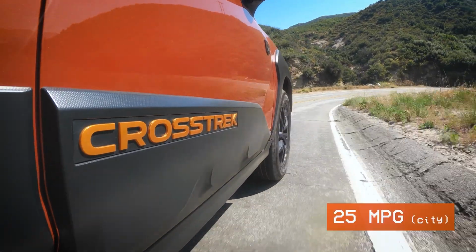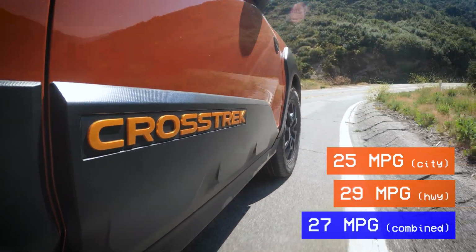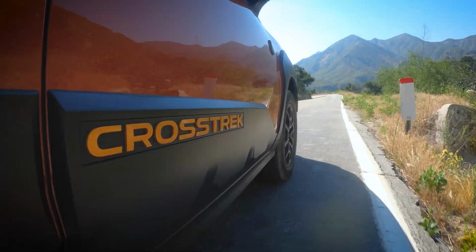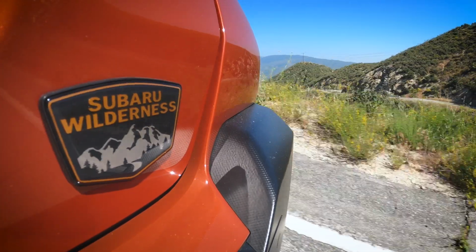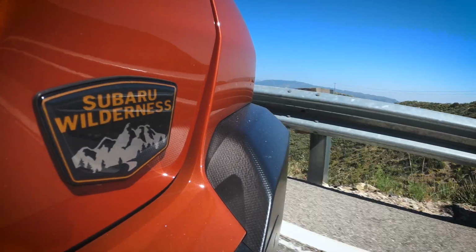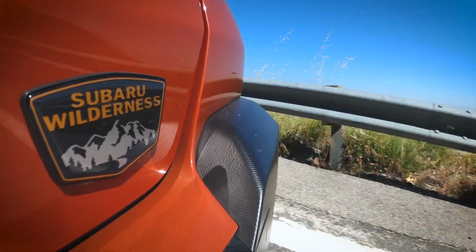But with that lift and these all-terrain tires, the fuel economy does take a bit of a hit. It's not the best, 25 city and 29 highway. There is a little bit of a compromise that you need to make to have this off-road capability. But those compromises are pretty small in my opinion. The handling is decent. It's really quiet in here. You get all the driver tech that you might want.